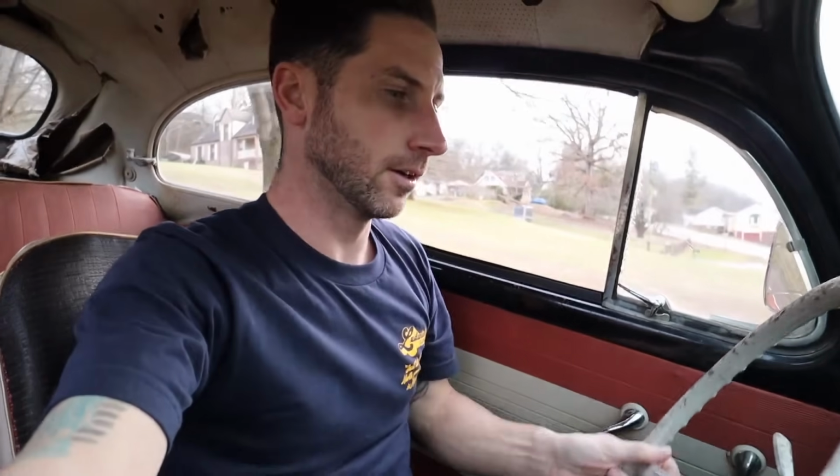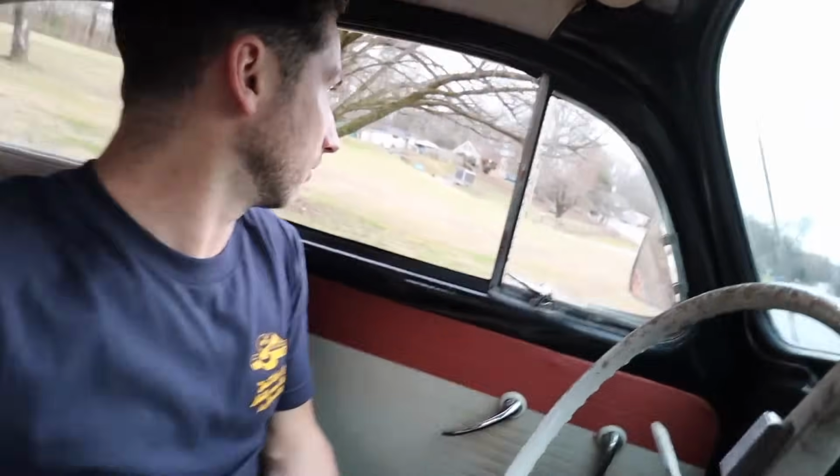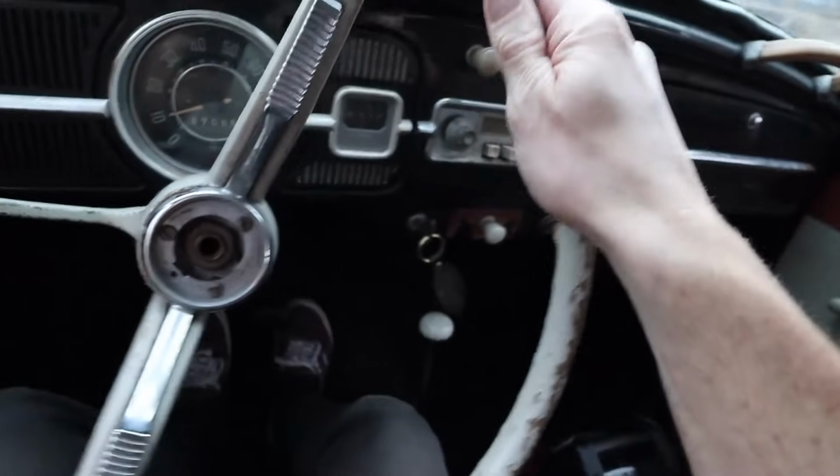I think I need to adjust my shoes a little bit tighter. Got a little bit more throw on the brake pedal than I'd like. Steering feels good. So far, the tires aren't rubbing as bad as they were before. All right, here we go.